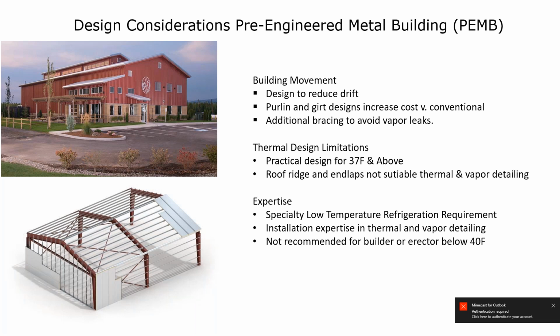a pre-engineered building is 37 degrees and above, whereas you don't have specialty refrigeration equipment. So the key here is, when you're designing around these buildings, you can put as much cross bracing in, or you can design it to reduce the drift or make it as rigid as possible.